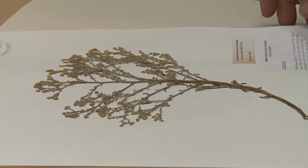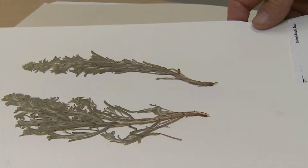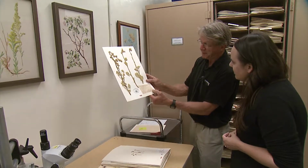That historical data lives here, pressed onto paper and filed away in cabinets deep in the Life Sciences building at San Diego State. And I'm just pulling this out. This was collected in 1941, April 30th.